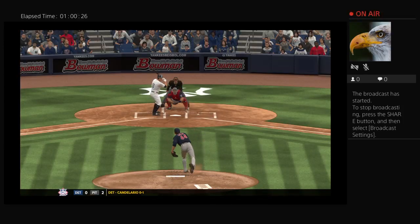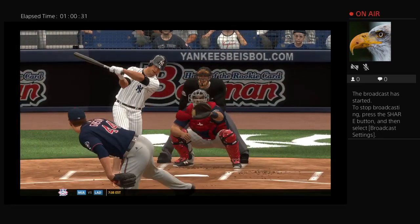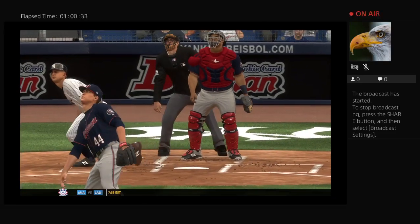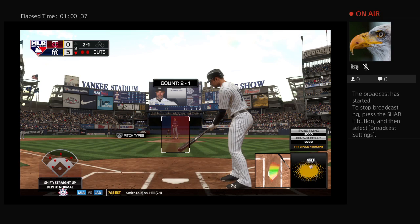Wow, there's a case of the ball up in the zone. Not the easiest pitch in the world to get underneath and drive it out of the ballpark. Good piece of hitting right there. Ball up in the zone. He didn't miss it. He destroyed it.